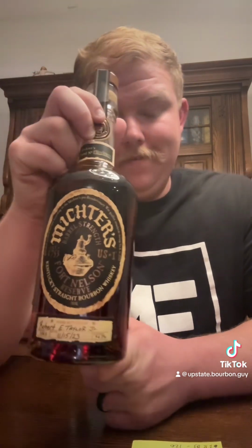So in fifth place, halfway through the list, surprise, surprise, it is another Michter's product. I got this while we were at the distillery. Obviously, this is my Michter's bottle your own bottle. I got it from the distillery, so it was $170. You could argue that the experience itself was part of the money, but based off of some of my other Michter's selections, even without the experience, buying a Michter's single barrel strength is really, really good. This one's sitting at 108.6 proof. So yeah, phenomenal bourbon.